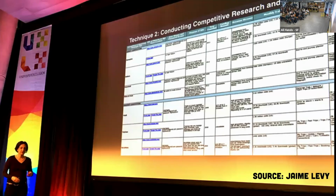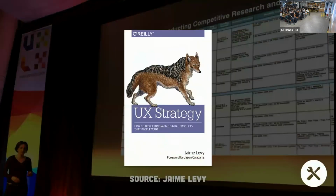What are customers saying about your competitors? Why are they saying that? What do they find valuable? Not only competitors, but influencers. Who in the market is doing something exceptional that your company should be paying attention to? Jaime Levy breaks this all down in her book, UX Strategy, and she has a great toolkit online with a whole spreadsheet. She walks you through all of it.